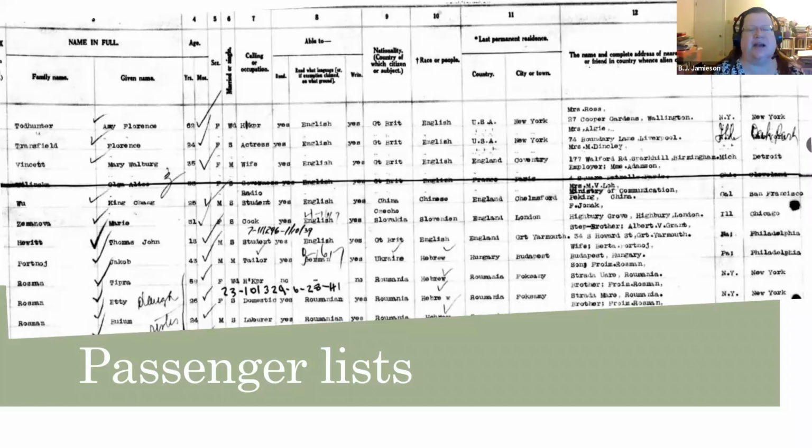Here's a nice one. It's typed. I love it. Much easier to read. So a couple of things I want to point out. There is one Chinese man on this going to San Francisco from, I think this came from London. But you get the nearest relative or friend in the country they were coming from, which can lead you back to more records.